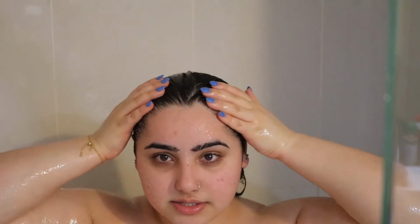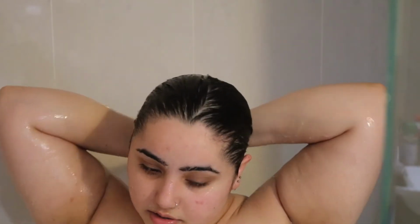Alright, even after I've rinsed it off, I still have that cooling sensation. So it's a bit weird. I don't know if it's going to affect my hair, damage my hair. Let's hope not. Alright, we're getting somewhere.